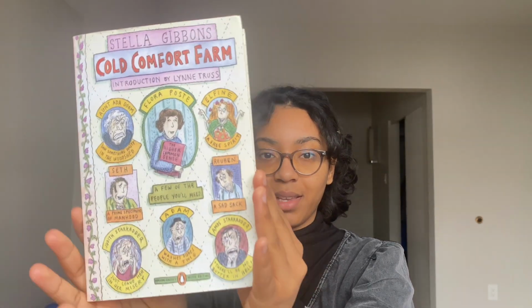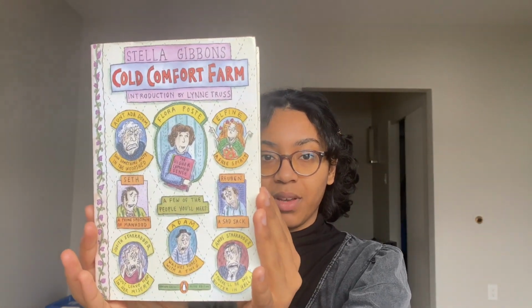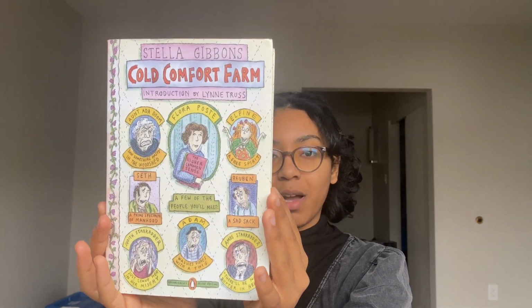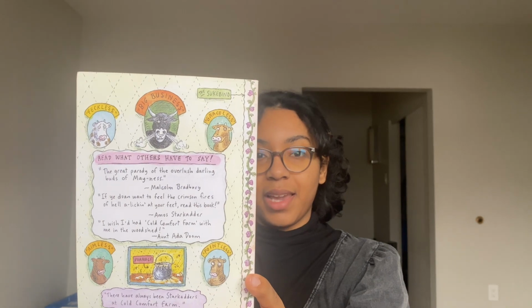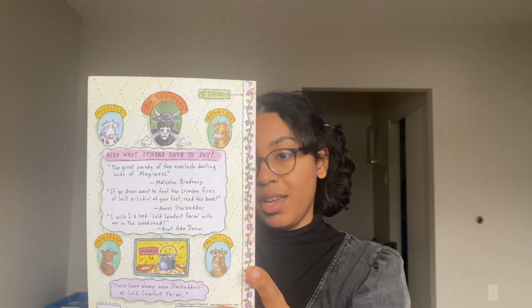Then I have my Penguin Deluxe edition of Cold Comfort Farm by Stella Gibbons. I had never heard of this classic until I saw it at the bookstore that I purchased it at, and gosh, the cover art is just hilarious. It's supposed to be, I think, like a spoof of those books that are all about farm life and how idyllic it is and beautiful. I think it's a comedy, and it just looks hilarious.